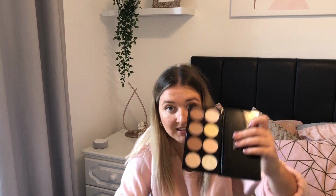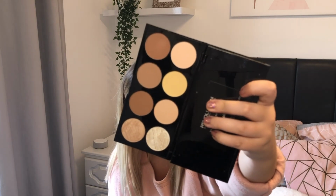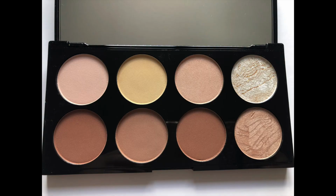And then I've got the Ultra Contour palette. This one, I thought I'd used it, but considering how perfect it is, like there's not even any powder on the palette, so I think I've never used that one. But again, really nice. I've got way too much, haven't I? But I just can't stop buying things and then not using them because I don't want to ruin them or them to run out.